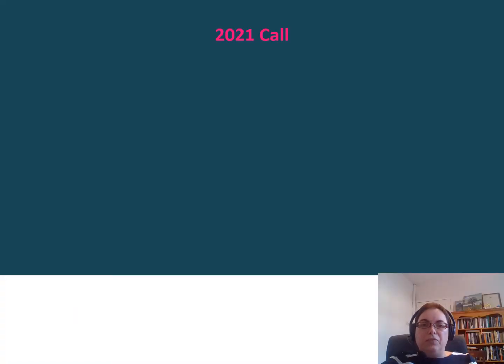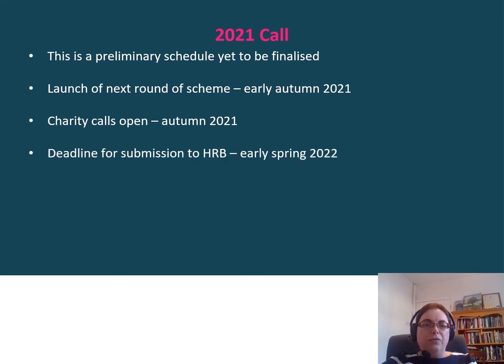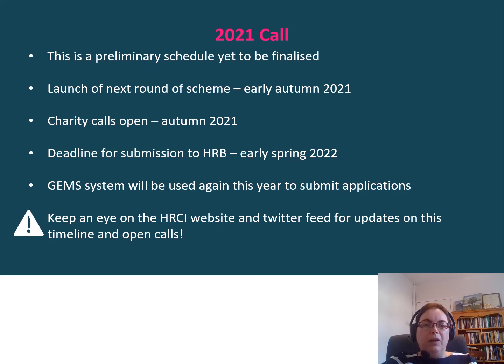In terms of timelines for the 2021 call, this is a preliminary schedule that has yet to be finalised. So provisionally, the launch of the next round of the scheme is envisaged to take place in early autumn 2021, with charity calls opening in autumn 2021, and the deadline for submission of proposals to the HRB to take place in early spring 2022. The GEM system will be used again this year to submit applications, and it's important to keep an eye on the HRCI website and Twitter feed for updates on this timeline and for open calls.